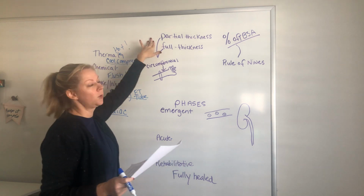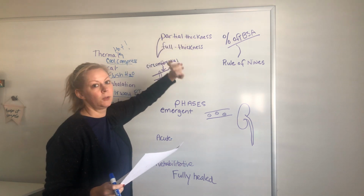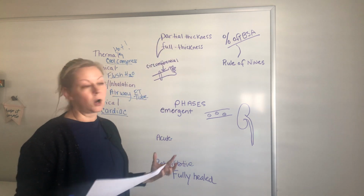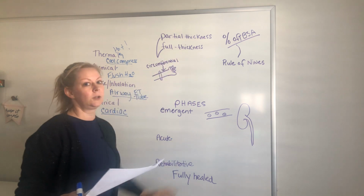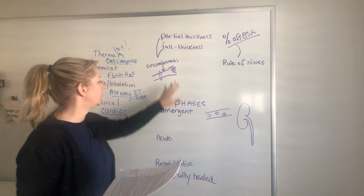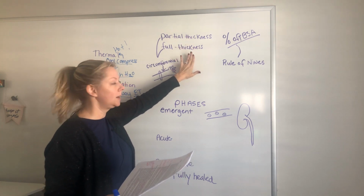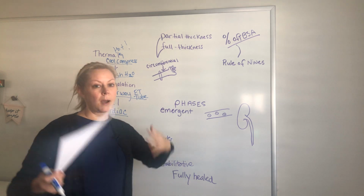Once it starts going through the subcutaneous tissue, it starts to become a partial thickness burn. You blister up, but once it gets to full thickness, you're actually down to the tendons and the muscle, and they both can be dangerous. And again, it depends on the body surface area.